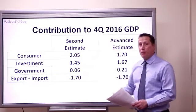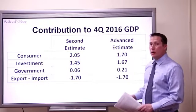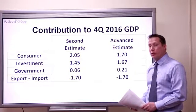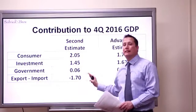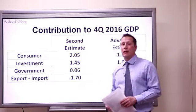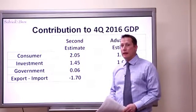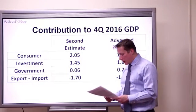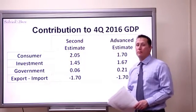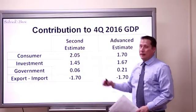So then we come down to the government portion inside of GDP, and we can see that also deteriorated a little bit between the two estimates. The advance came in at 21 basis points as a contribution to the overall GDP growth, and then the second release came in at 6 basis points. So that pulled off about 15 basis points of growth inside of the government sector. That pull-off came from the state and municipal spending throughout that quarter, which was down about 28 basis points. We saw a different makeup inside of the federal spending. So we see the state and local government pulling back on their spending in the second release.